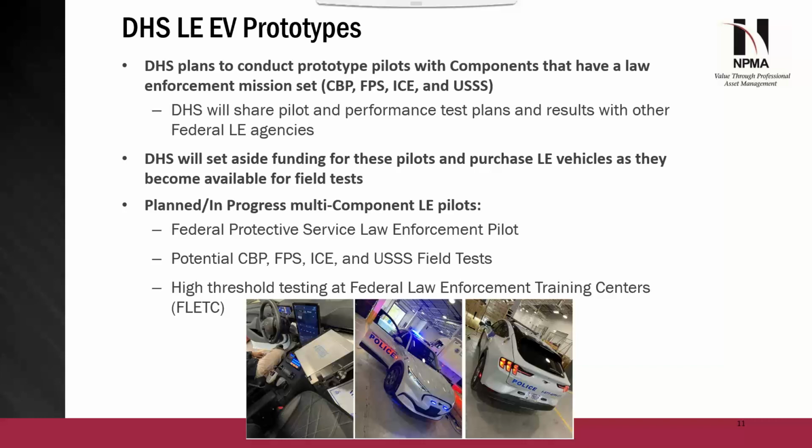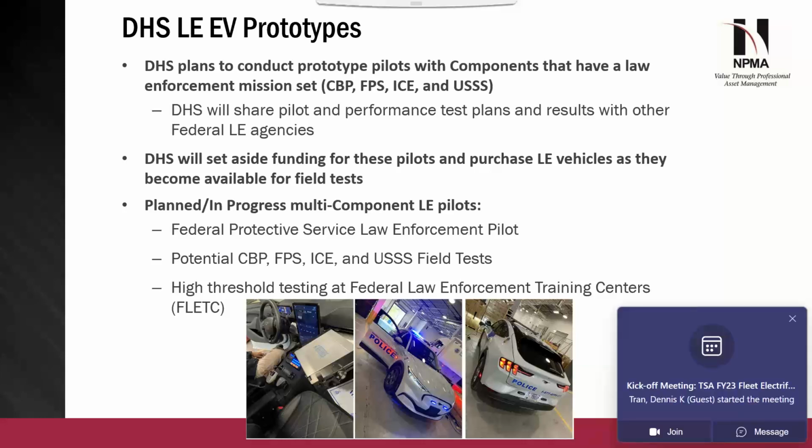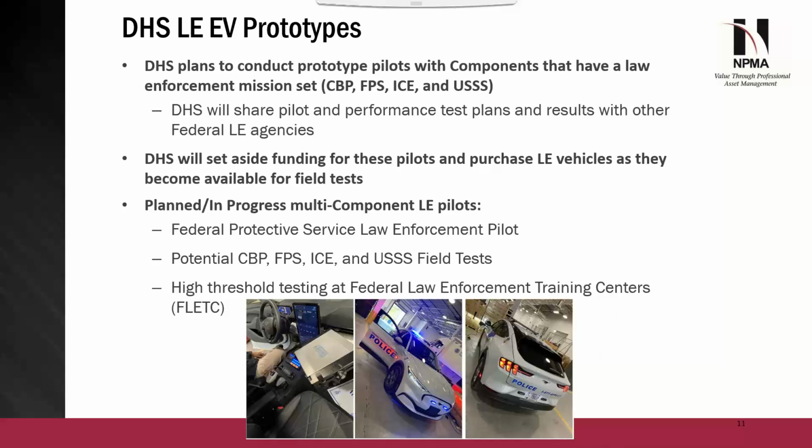Which is the Federal Protective Service's Mustang Mach-E. Of course, you see it's equipped with lights, sirens, radio, and all of the other things associated with it, computers, and all of the things that law enforcement needs. It actually has a lockbox in the back for weapons, everything it needs. So again, as these vehicles come online, we're gonna test as many as possible. And just as a note, this FPS is the first fully upfit law enforcement electric vehicle in the federal government, and we were able to do that.